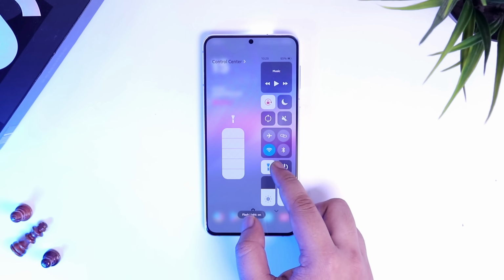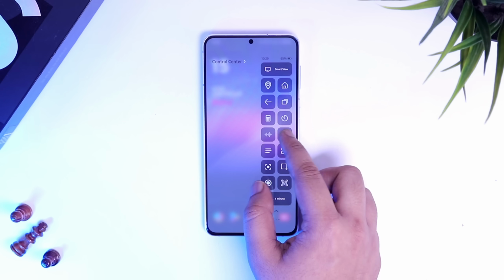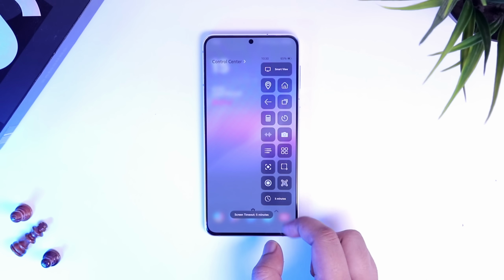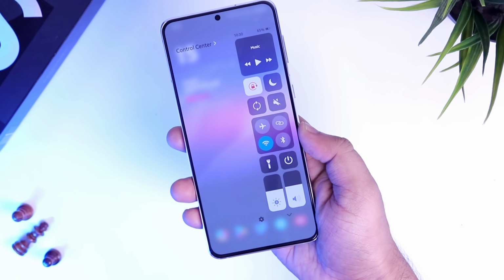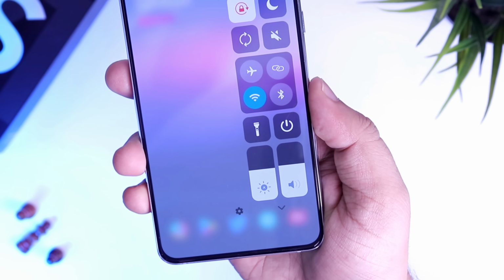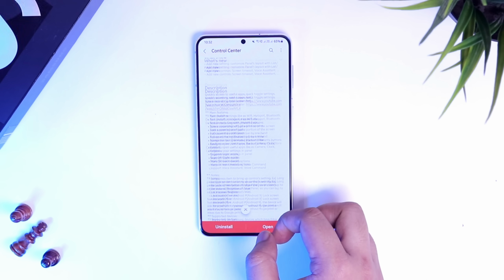my Wi-Fi connection, and it has a lot more functions, like I can open my calculator, open the camera app, access my recent apps menu, take a screenshot, increase or decrease the screen on time, and I can even lock my device directly from here. Basically, you get all the quick settings and important tools inside the Control Center itself, so you don't have to open your notification panel. To get this Control Center, just go to your Galaxy Store and search Control Center for Edge panel.